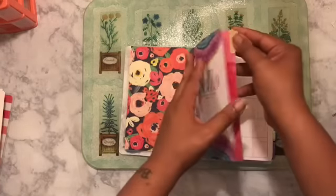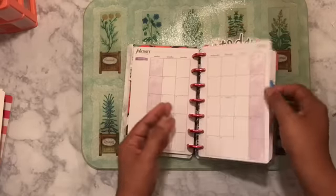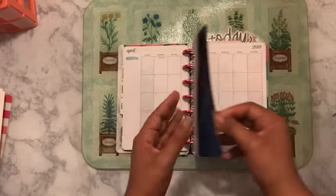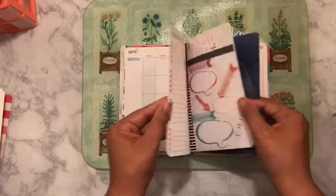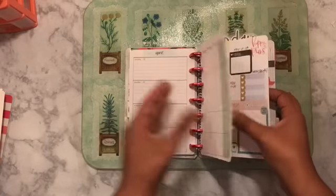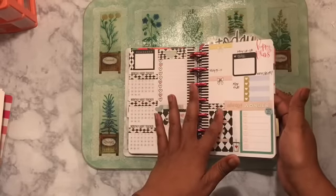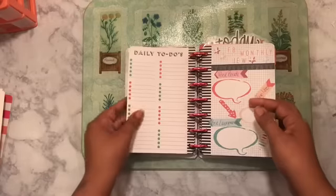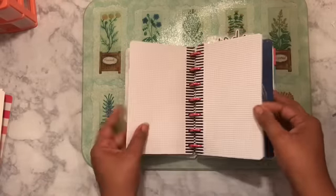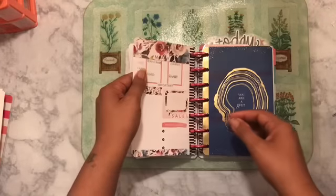Okay, so like I said, I didn't have this in January or February. I didn't have this in March. I didn't have this in April, and I didn't get this until May. And as you can see, I tried to do as much as I could with this, but it just was not working. That monthly extension pack, I can't deal with that. Like this right here, I can't deal with that. So this looks like the end of April. The end of April, I tried to use this, but it just was not working.